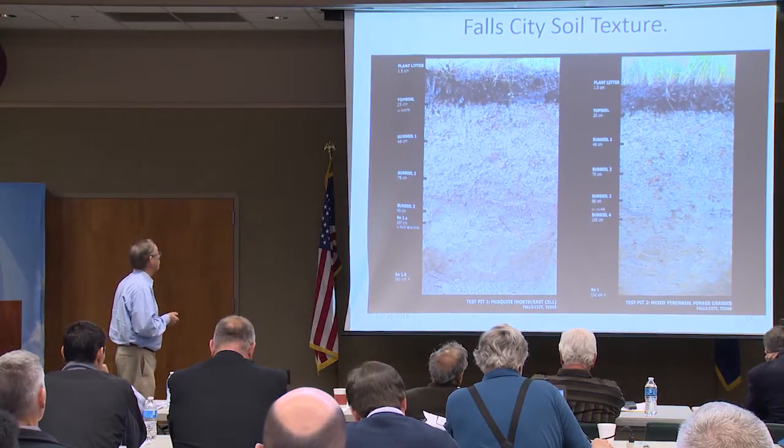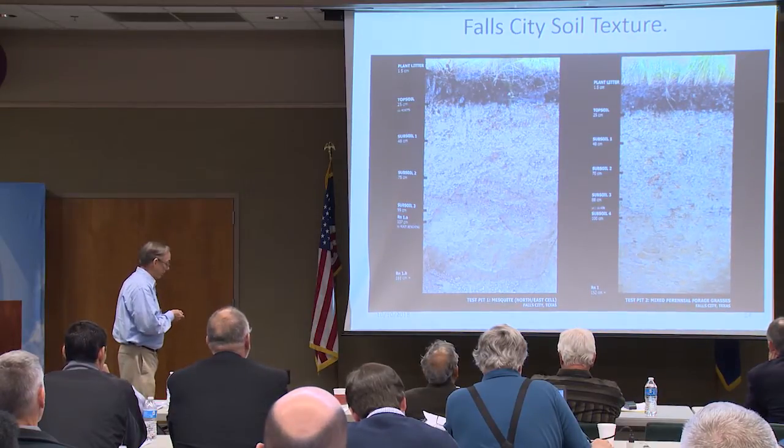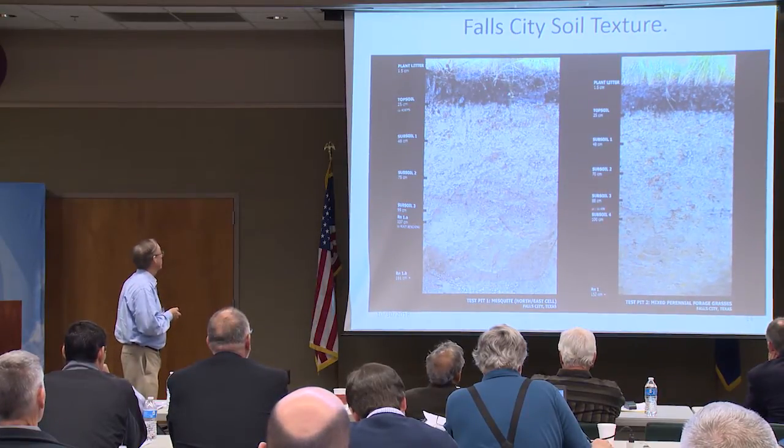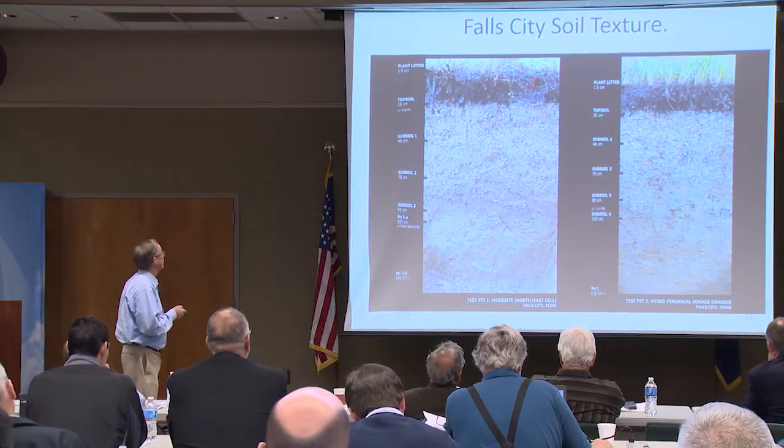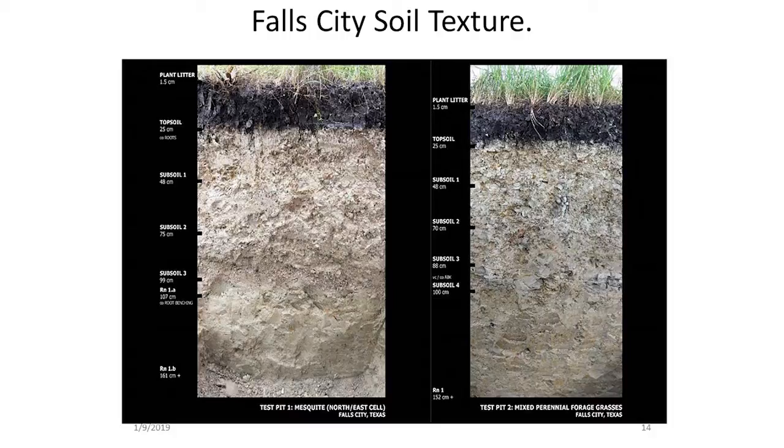To give you just a really quick view of the sorts of things that you could observe, this is a cross-section from the Falls City site. So here's the topsoil, here's the vegetation growing on the top there. And that, by the way, at Falls City, that grass is actually mowed and used for hay. So here's the topsoil. This is the bedding material. This is the radon barrier itself.